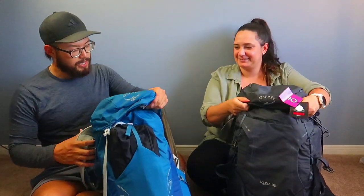I think I can just get everything in while she has tons of extra space. Lots of extra space. I haven't even touched this top portion yet. I haven't either, but my pack is looking a little more full.